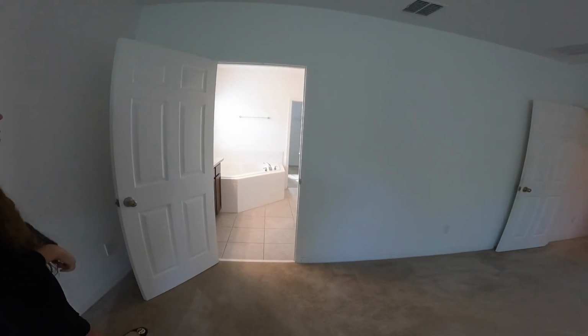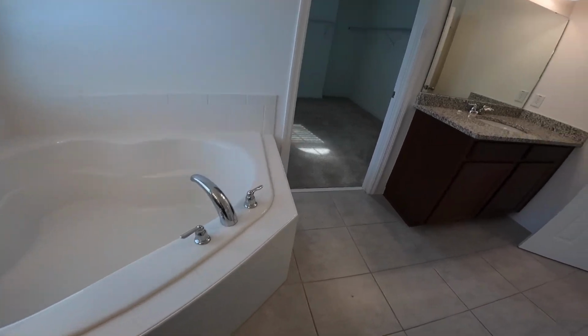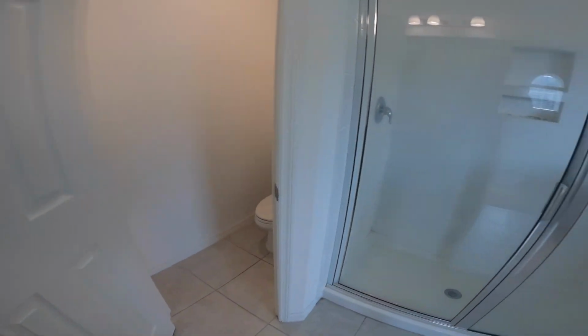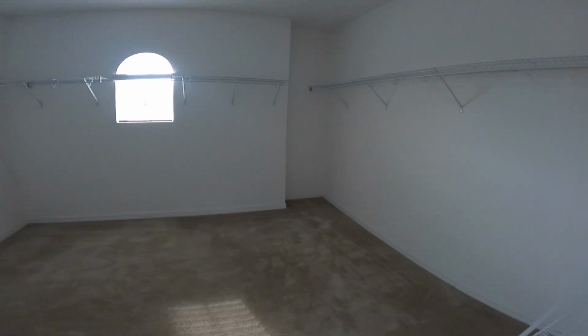And here is the master bathroom. You have a nice soaker tub. You have 2 sinks in opposite corners. And then a very large walk-in closet.